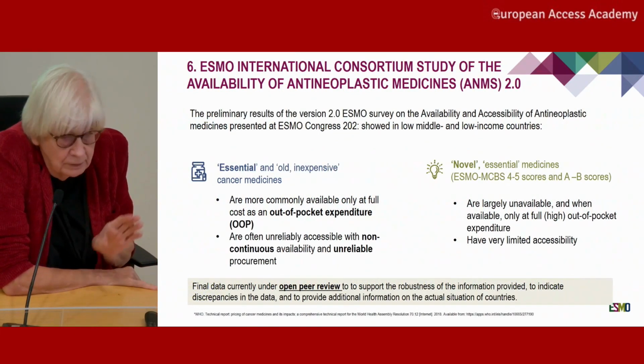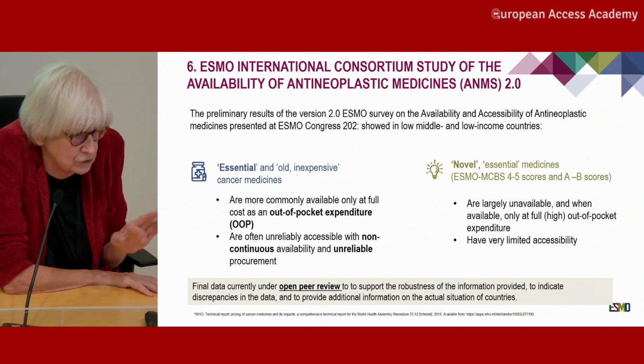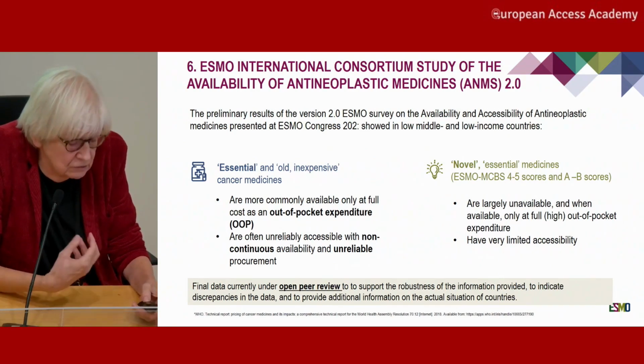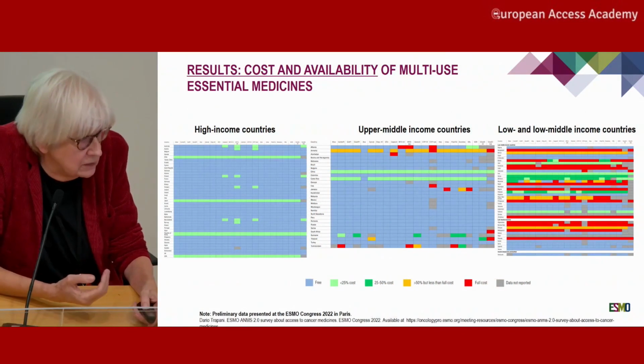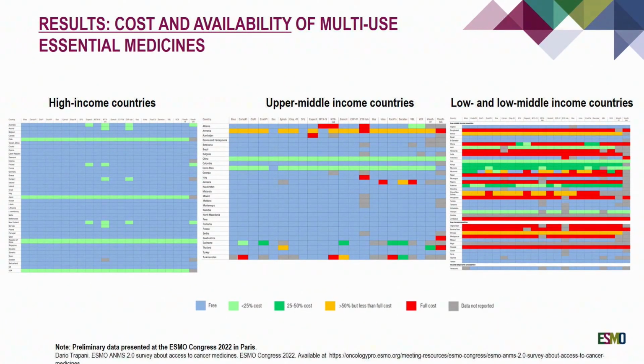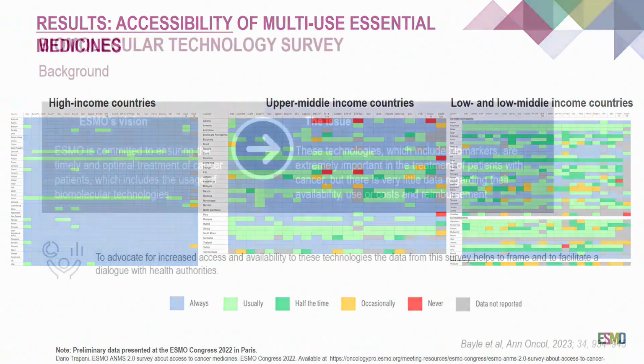Then a few words about the 2 surveys that we have done, and that also comes from the fact that we want to have global impact. What I show you now is only regarding the really ordinary medicines on the Essential Medicines List, to give you an idea of what it means. Here you see the results for cost and availability for high, upper middle, and low and lower middle income countries. And it's good to realize that in the list of upper middle income countries, there are European countries. Now you see that there is a problem, especially in low and lower middle income countries. But when we look at accessibility, you already see that the data are more prominent and more problematic across more countries, and needless to share with you, access to all the novel EMA-approved medicines.